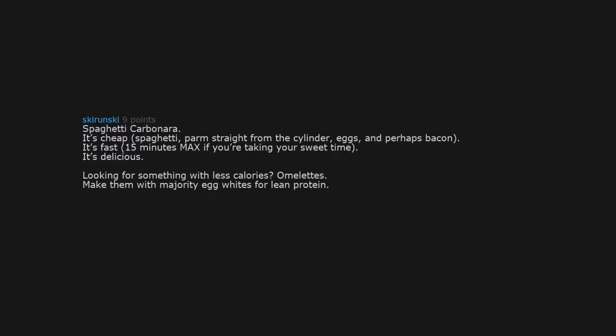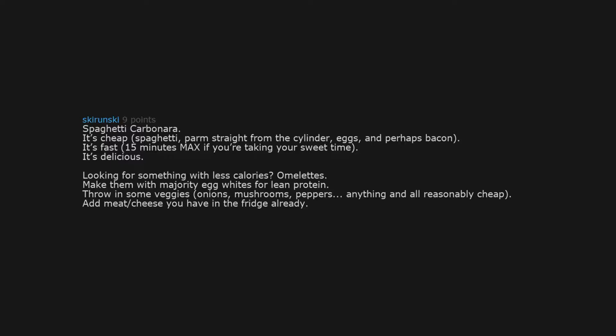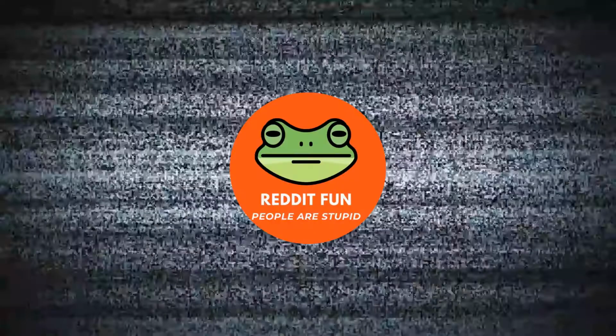Omelets. Make them with majority egg whites for lean protein. Throw in some veggies, onions, mushrooms, peppers. Anything and all reasonably cheap. Add meat or cheese you have in the fridge already.